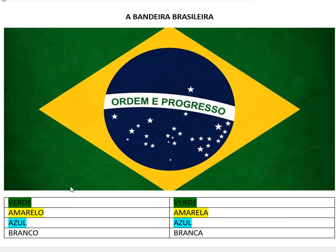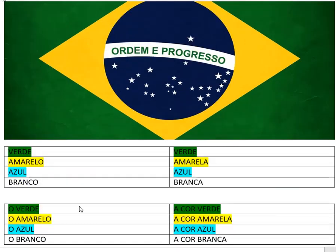I'm gonna show you. For example, if I would say a sentence like the green is beautiful. So here we have how we say the green, o verde. See, because in this case the colors would be in the masculine form, like o verde é lindo, like the green is beautiful. The yellow is beautiful, o amarelo é lindo. The blue is beautiful, o azul é lindo. The white is beautiful, o branco é lindo.